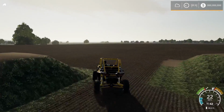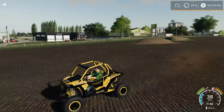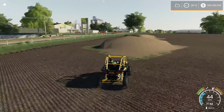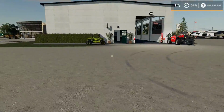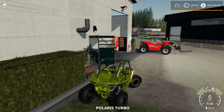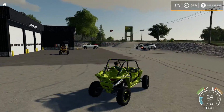I forgot about this. Okay, I made this little jump just to start off the video, but man, how does this thing jump? Come on, she's fast. Now, some of these probably should be on the showroom. I honestly think I should have these on the showroom, but I need something to bring people in, and so I think I'm going to put these on top here.